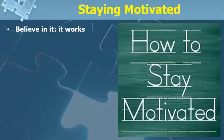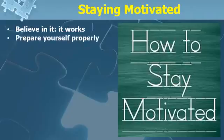Believe in it. It works. Sometimes you have to hang on to the belief of more experienced and tenured individuals until you establish personal belief. Prepare yourself properly. Physical and mental preparation go hand in hand and work to your advantage. Discipline yourself. Protect yourself against yourself by forcing yourself to engage in the activities that you know are necessary to produce positive results.